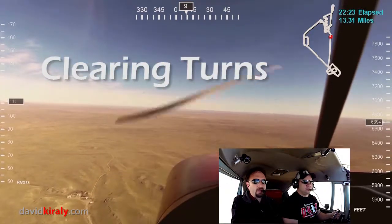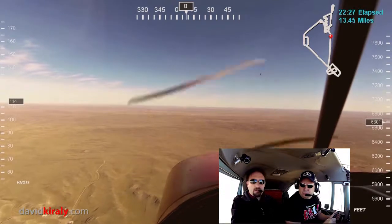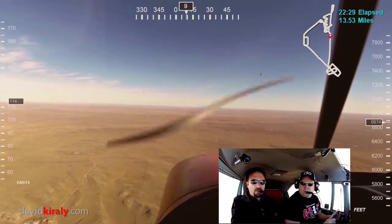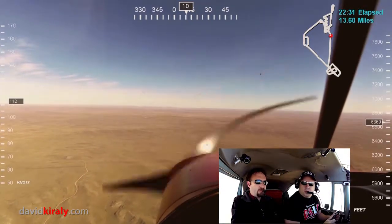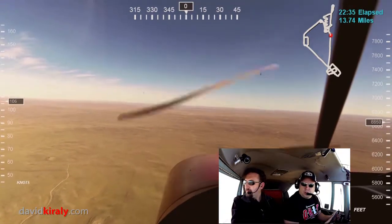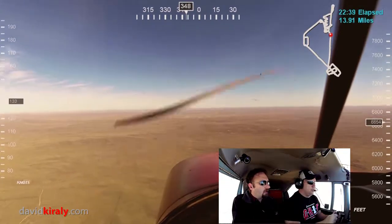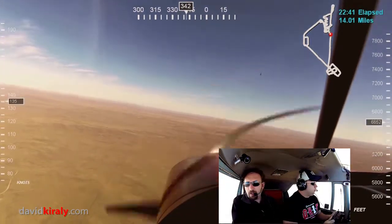Let's do a couple of clearing turns, and then we'll do some steep turns. Go ahead and do a couple of stalls. We're gonna make sure you got those nailed down. Okay. So we'll do 90 degrees to the left. Looking high, looking low.